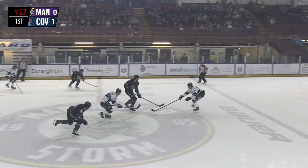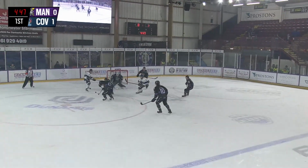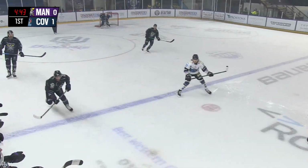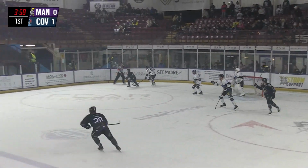Kukali was pinching down from defense, but Storm took that puck away, but they're repelled quickly. The Blaze are going to get the 2-on-1. Talberg shoots, good save from Brodeur. Came out a little aggressively to challenge the Swedish forward. Nothing really settling here for Manchester.